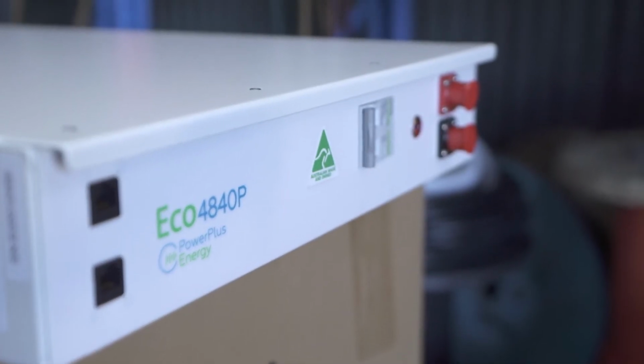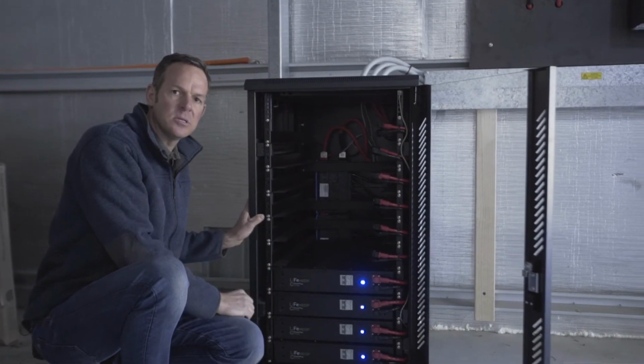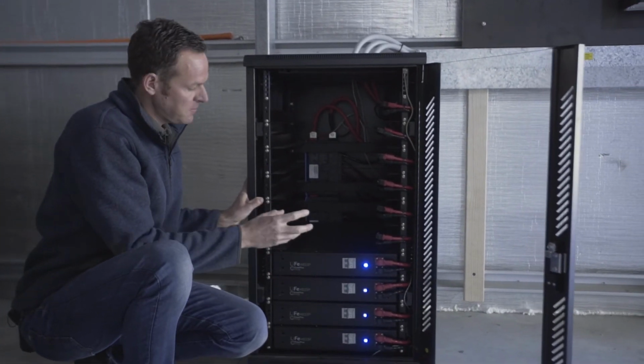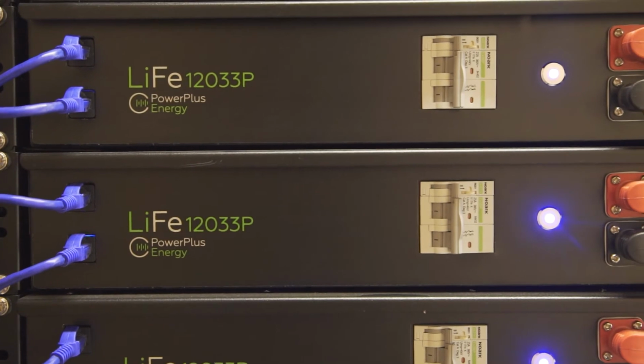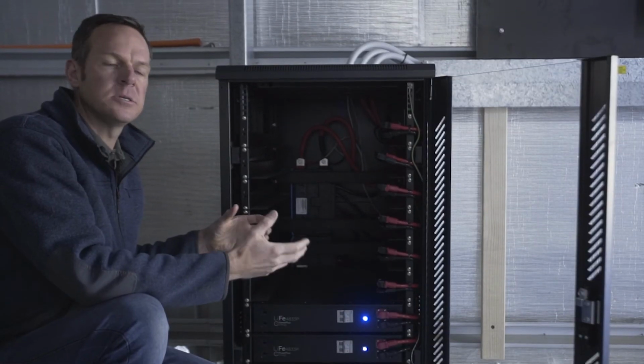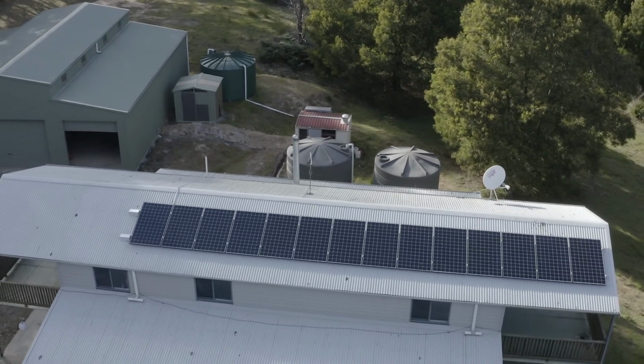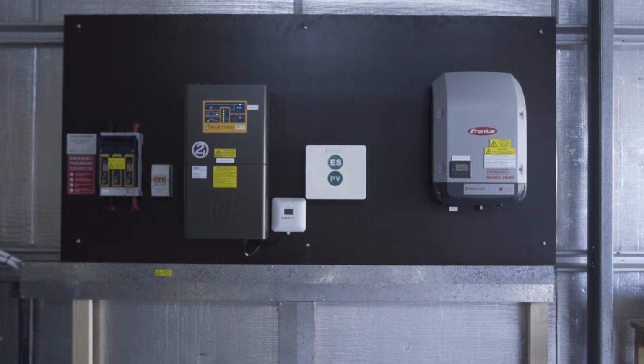For example, these particular batteries, so this is Power Plus Energy, are specifically designed for off-grid, and that's because of the battery's ability to provide a high amount of current as required to provide energy to the load. Another consideration with lithium is how the battery communicates with the battery inverter.